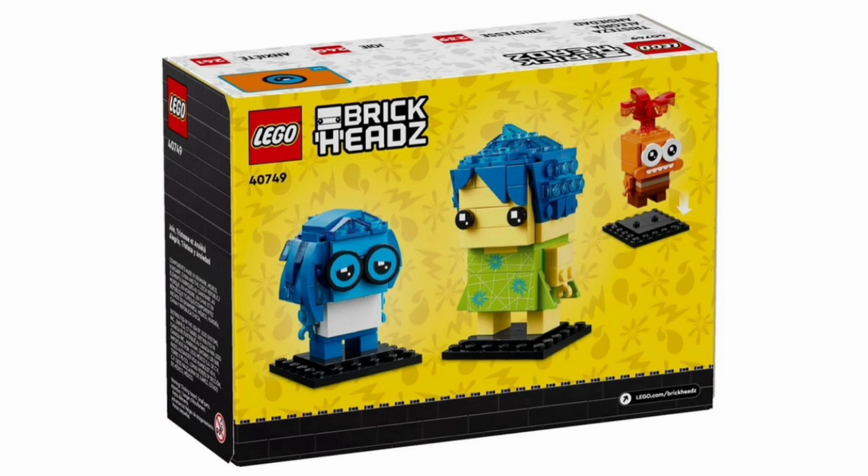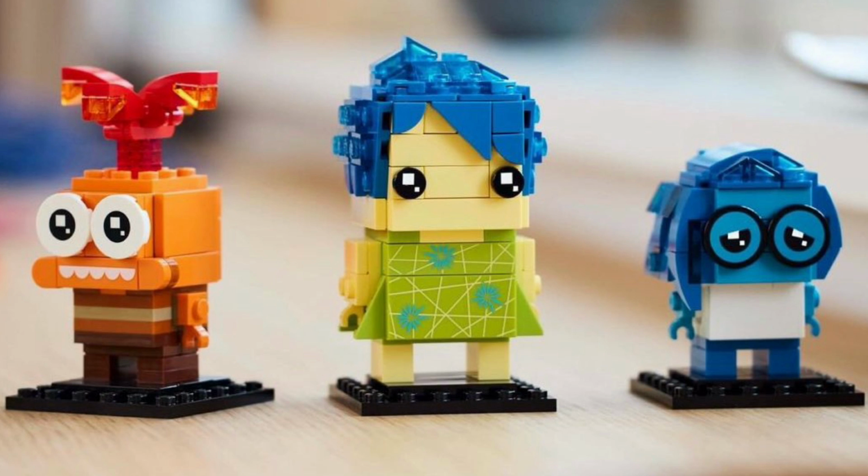BrickHeadz overall. I really do like the Sadness BrickHeadz. I love the prints for the eyes there. I think that they've represented her really well. And also Joy, she does have a really nice dress piece there as well that's been used. And also really like the pieces that they've used for the hair as well, especially with those triangular pieces. And I think that Anxiety also looks absolutely amazing as well.